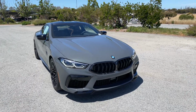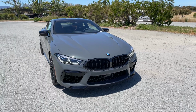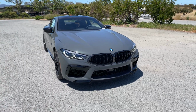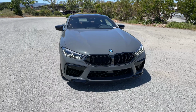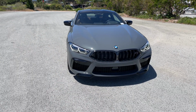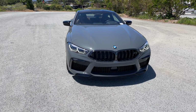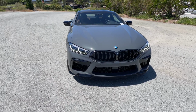There are price drops across the 8 Series, and for the M8s there are no more base models. It's only competition models. So starting price for this car is $130,000, vice $143,000 I believe for the 2020 model. So pretty significant price drop.